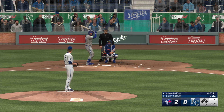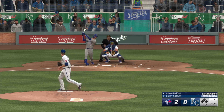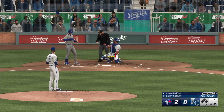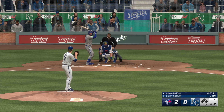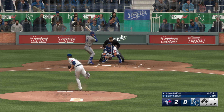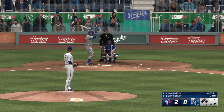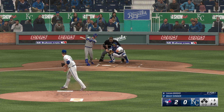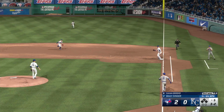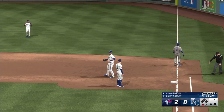And there's the automatic. Pretty impressive. We haven't seen that pitch from him much, but he's got a really good feel when he throws it. Chopper right side. Massey. And they get Biggio for the out.